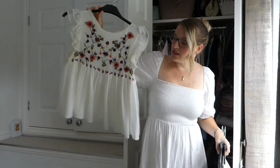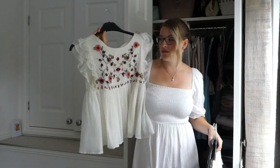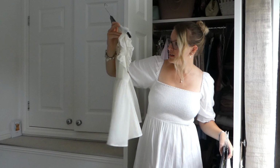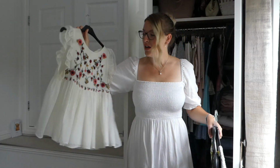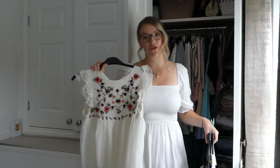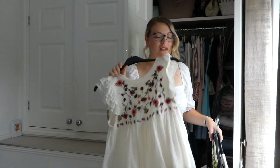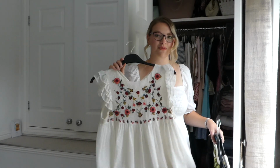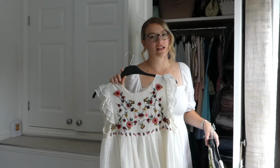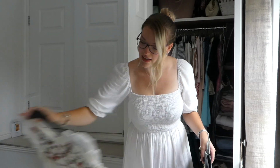Then I've got this lovely floaty blouse from Zara, which I got last year on Vinted. It's got the lovely embroidery on the top. I do need to cut a few of the strands off that are coming apart, but I love this top. It looks really nice with jeans as well. It's a good transitional top because of the colours in the flowers. They're nice autumny colours, so this paired with jeans looks really lovely as well. So this will probably stay in my wardrobe a little bit past summer, just into autumn as we're transitioning through the seasons. But this is definitely staying.